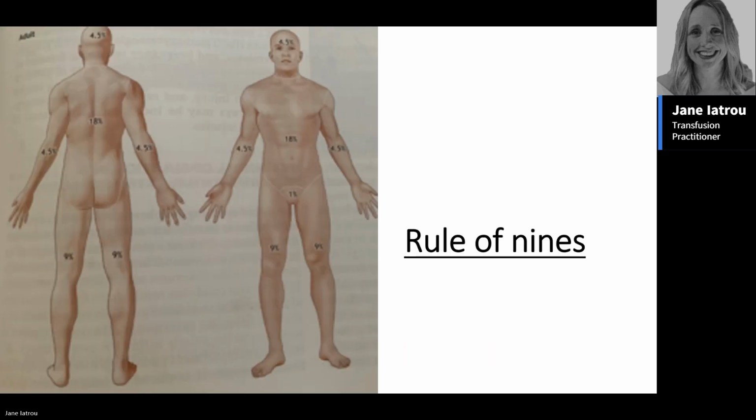So the rule of nines was brought in by the Advanced Trauma Life Support course, and it is a really clever rule that determines that each part of the body is either a multiplication or a division of 9. So your torso here and your abdomen at the front is 18%. The back is 18%. The 2 arms at the front are 4.5, and then the backs are 4.5. And the legs at the front are 9%, and the legs at the back are 9%. Front of the head is 4.5, and the back of the head is 4.5. And this is for an adult body.